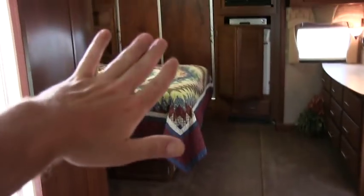These are sliding panel doors with nice etched glass. They're locked in place, but this wall shuts off so that the bedroom area is private from the living room area.